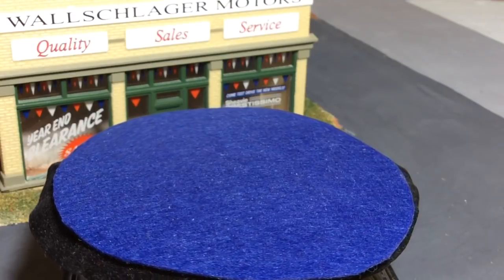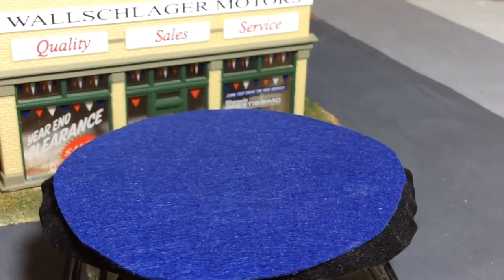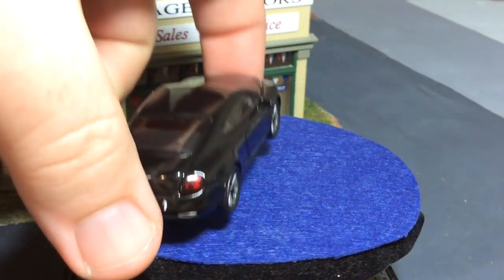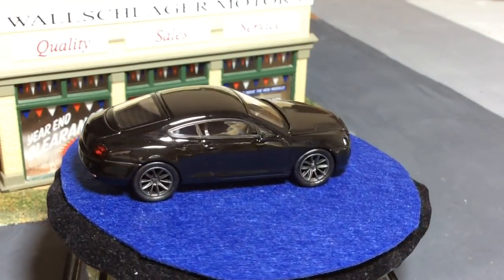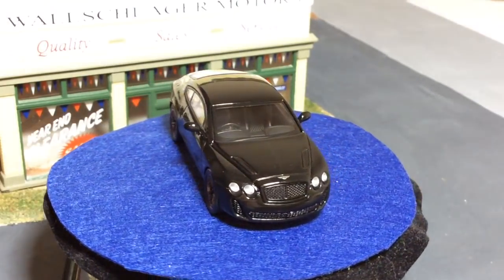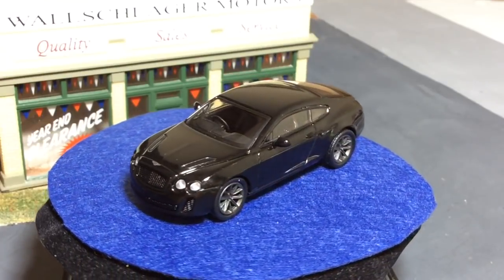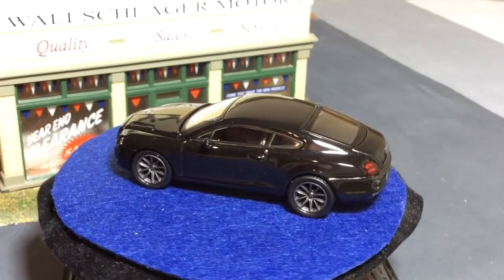And then another British masterpiece here. The Bentley Continental Super Sports. That needs to be wiped off. A lot of fingerprints on this one. Just a dope looking car though.